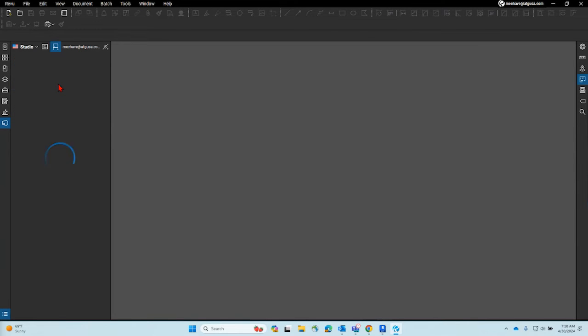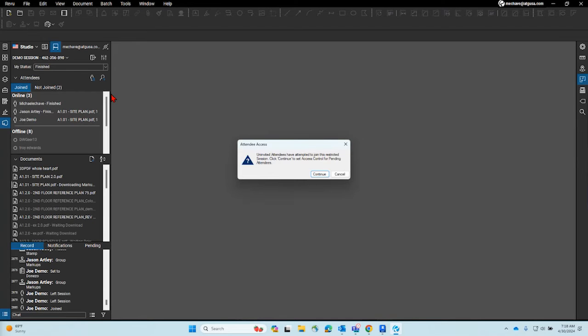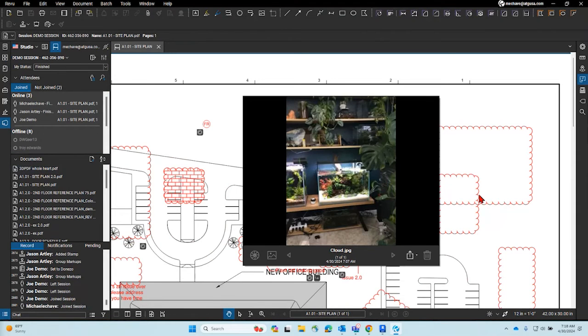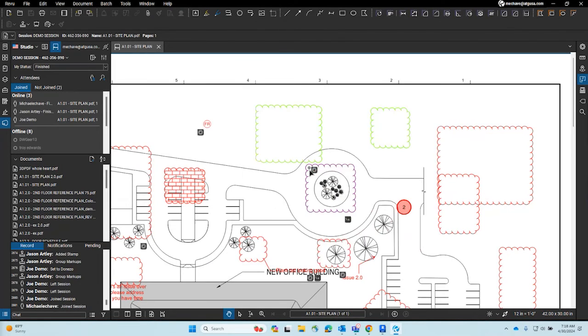So here's the demo session that we just talked about, and you can see everyone that's in here, and it's bringing me right to where people are going. And there's that image. So yeah, you can still see it from the desktop application. There's the image that we had initially. And now what I can do is invite people.